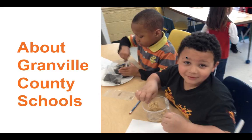So those are some of our students. You can see they're doing an earth materials engineering challenge in that picture there. They're testing soil, sand, and clay samples to design mortar.